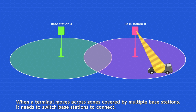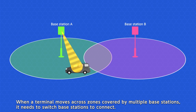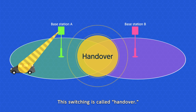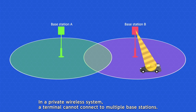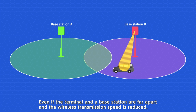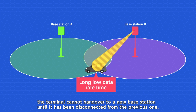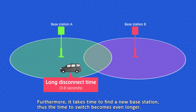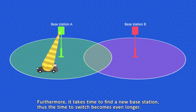When a terminal moves across zones covered by multiple base stations, it needs to switch base stations to connect. This switching is called handover. In a private wireless system, a terminal cannot connect to multiple base stations. Even if the terminal and a base station are far apart and the wireless transmission speed is reduced, the terminal cannot hand over to a new base station until it has been disconnected from the previous one. Furthermore, it takes time to find a new base station, thus the time to switch becomes even longer.